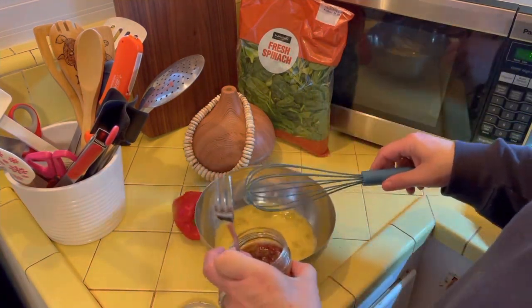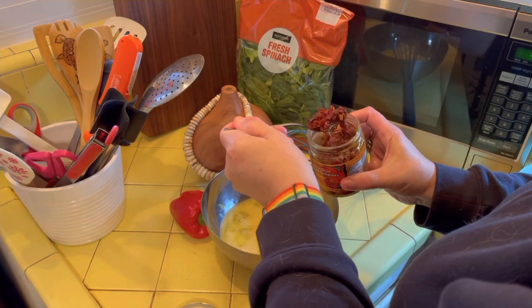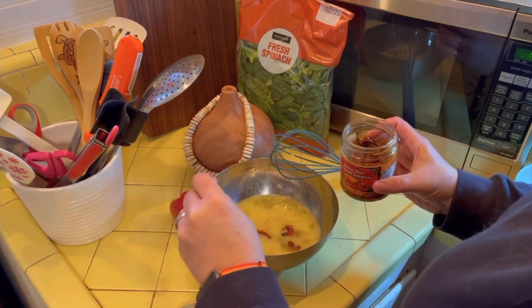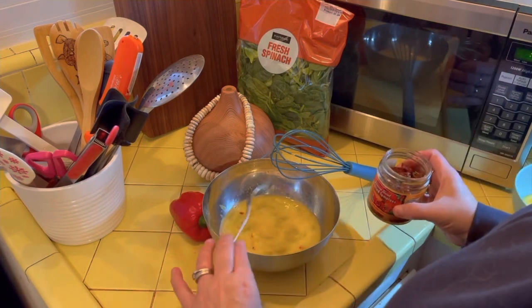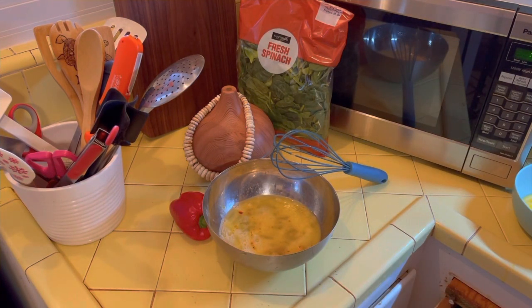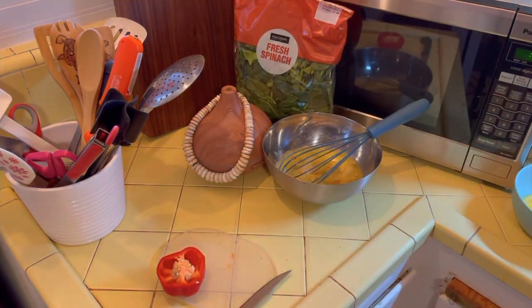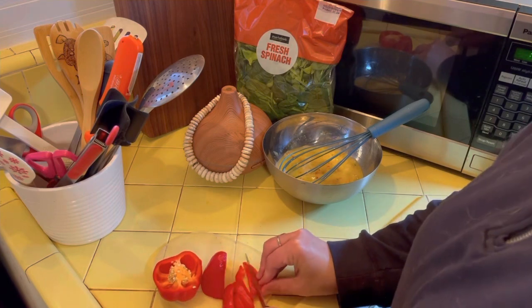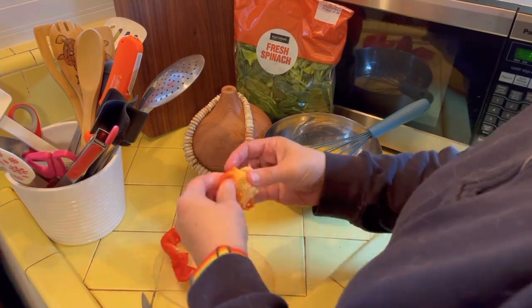These are the sun-dried tomatoes that I got from Trader Joe's that I'm going to be adding into the eggs. And this bell pepper really needed to be cut up and used. So I used that up as well.